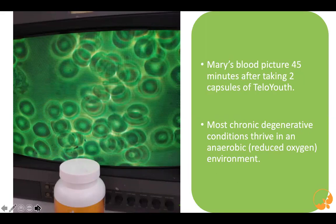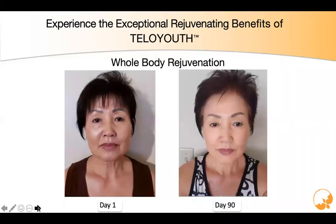What a great before and after. And thank you, Mary, for being so generous and so kind to share your results with us. So let's talk a little bit about why. Look at this whole body rejuvenation. So when we're talking about changing the blood in 45 minutes, you saw the unbelievable results.